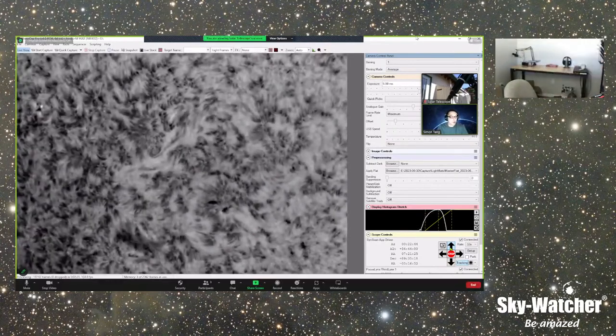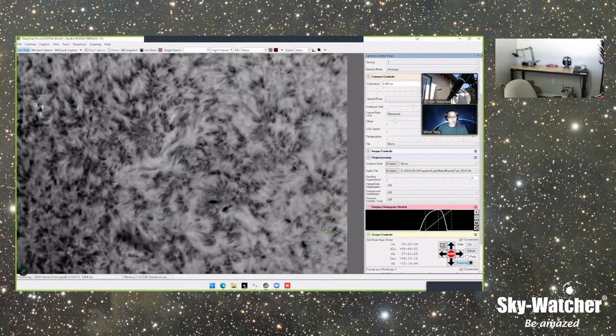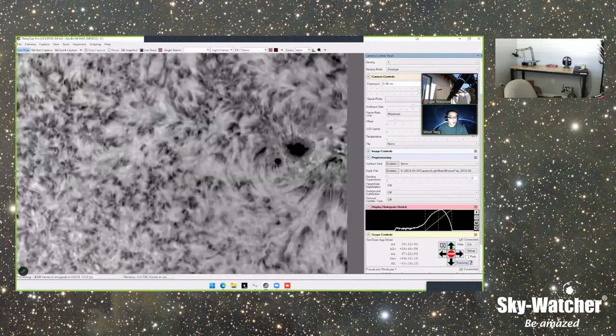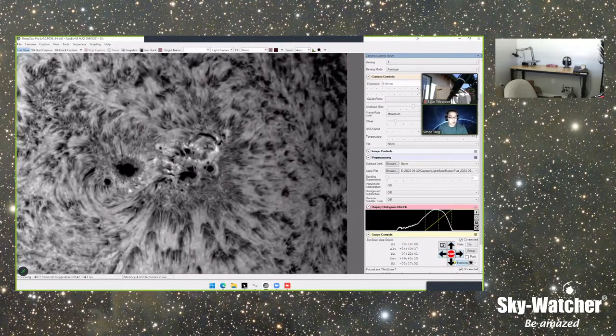All right, while Kevin's scuffling and shuffling around looking for that, I will, like I said, show you the difference between good seeing and bad seeing. Where is that sunspot? Okay, going back to this, I'm just going to quickly run through exposure real fast.